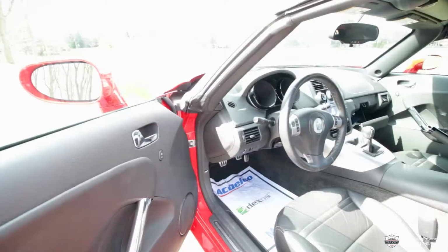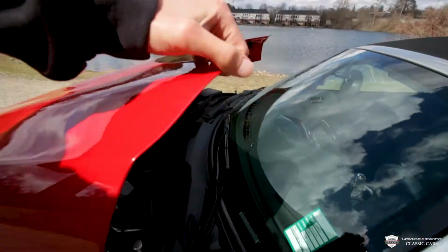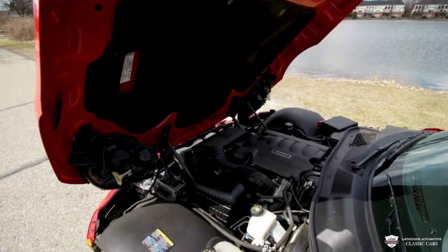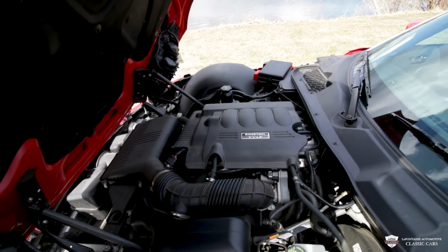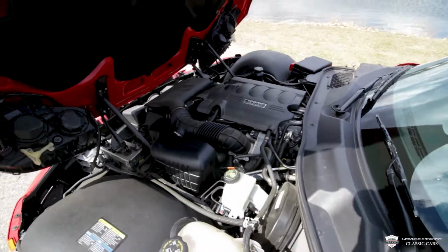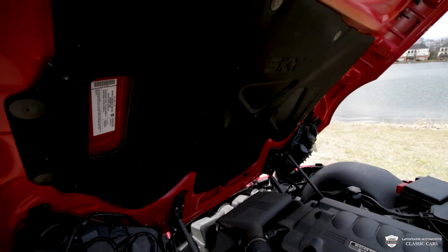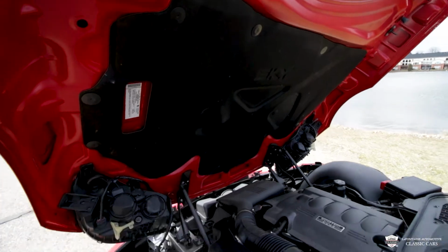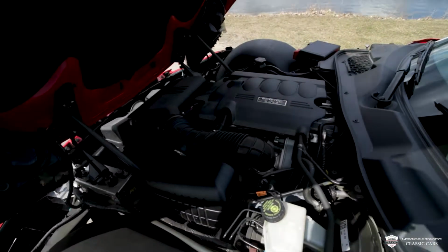Pull the lever, come up front, and we're just gonna pull this thing straight up, just like a C4 Corvette. And we're inside and we can see the 2.4 liter 4-cylinder that is powering the Saturn Sky. Engine bay and compartment is very, very clean and presentable. Top of the hood as well, good condition. You can hear this thing chugging away, it sounds very healthy.